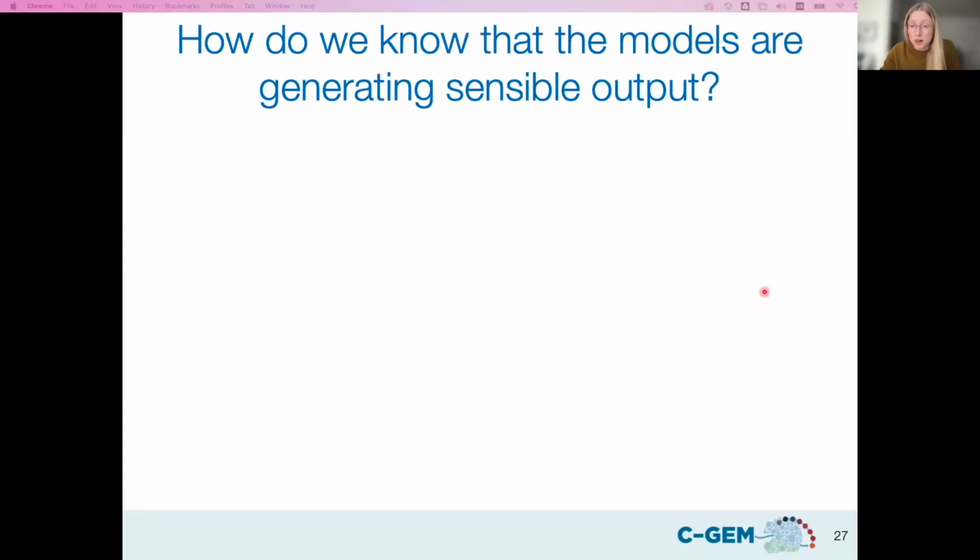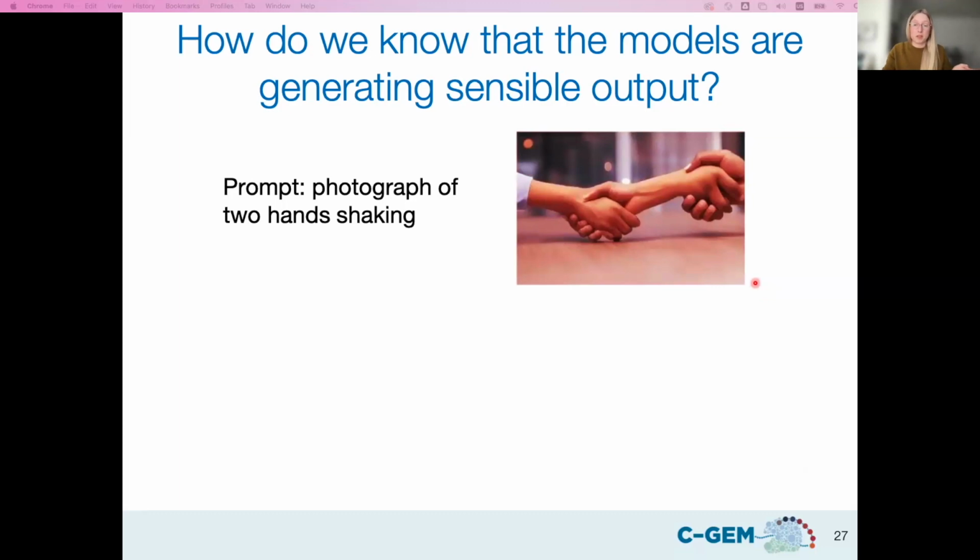So how do we first do basic quality control to see if these models are producing sensible outputs? As an example, suppose we're using some deep learning model like DALL-E to generate an image from the prompt. The prompt is "photograph of 2 hands shaking," and then we can just visually examine the output image and see if there's potentially something wrong with the model, if we can really trust the kind of outputs it makes. So we can do things like look at the number of hands and look at the number of fingers on each hand.